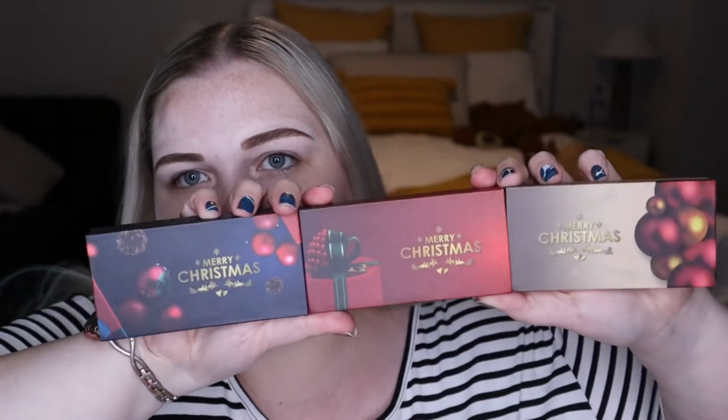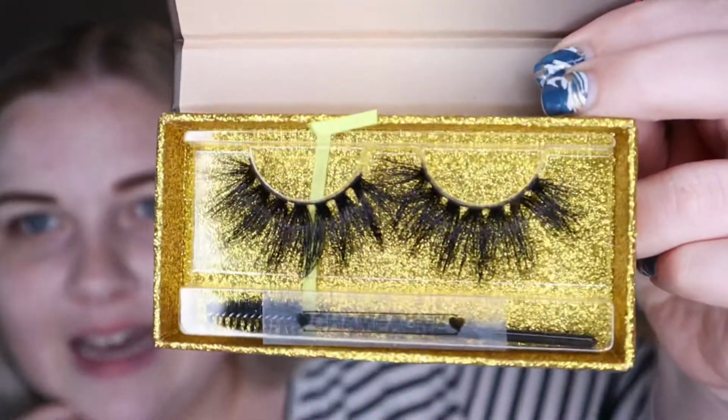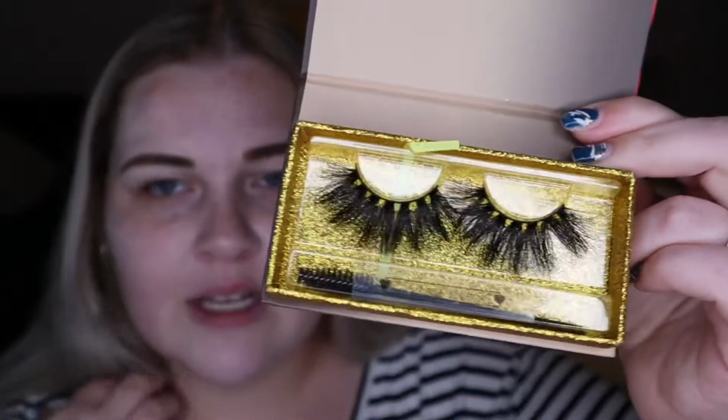So I got 3 styles of lashes and this is their holiday styles, and how cute is this packaging? Absolutely love them. They're stunning. So first off, this is the style Champagne. It is absolutely amazing. So pretty. Now the style name is in here. You do get a little spoolie there and the really cute packaging, and it feels quite sturdy. So I'm really excited to give these a shot, but this is in the style Champagne.